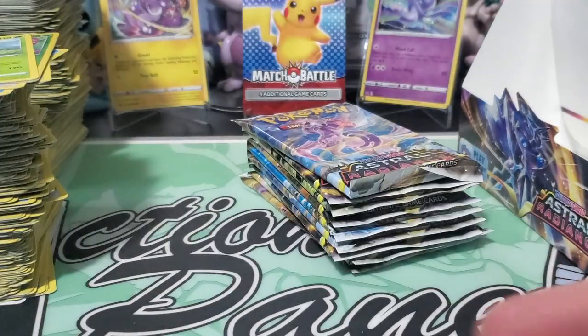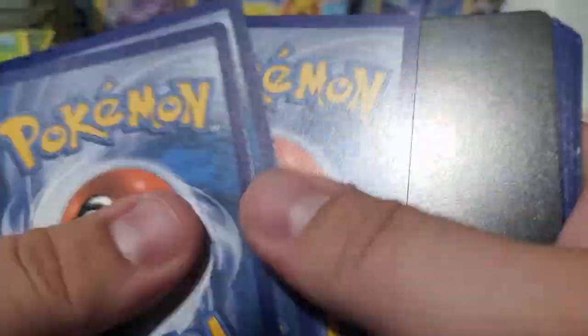All right. Give me something good. I feel like the booster box is just losing badly. Yep. Right? Very much so.